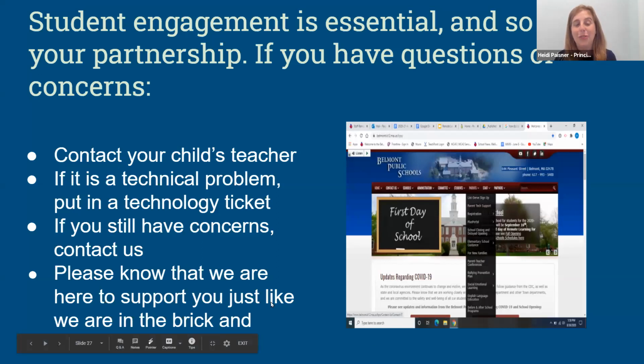If in the next few days, as you're working on your devices, or if school starts and you notice that you still have technical issues at all, under the parent tab in the Belmont Public Schools website, the second one says parent tech support. Please put in a ticket. Our tech people are amazingly responsive, and they'll be here to help you get through whatever issue, if it's a technical issue that you have. Obviously, if it's a learning issue, feel free to reach out to the teacher.